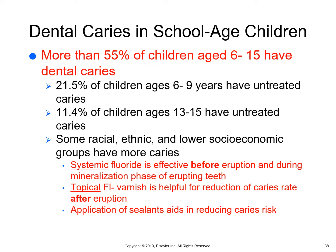Systemic fluoride is effective before eruption, so fluoridated water, anything that we ingest, fluoride supplements are effective before eruption and during the mineralization of those erupting teeth. After eruption, topical fluoride varnish like we use on our patients is very helpful for the reduction of caries. Then the other thing to think about is the application of sealants. Sealants are going to protect those highly vulnerable occlusal surfaces and deep pits and grooves in the teeth to reduce the caries risk even more.